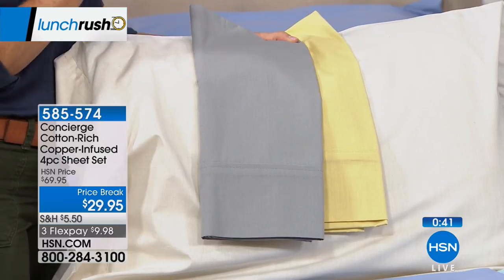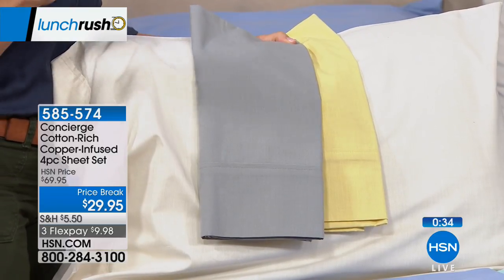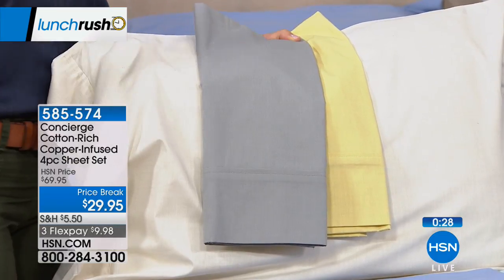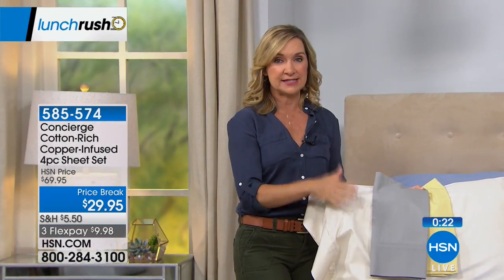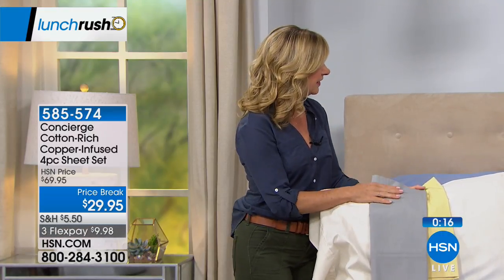You'll find percale woven sheets in a lot of high-end catalogs. They're usually really expensive. So if you've never tried them, this is a great opportunity to try percale for the first time, to try copper for the first time. Right. And if you love cotton and you hate paying cotton prices, remember, this is 75% cotton. So if I didn't tell you, when you got these home, you would think these were all cotton. Don't you think? I think so.